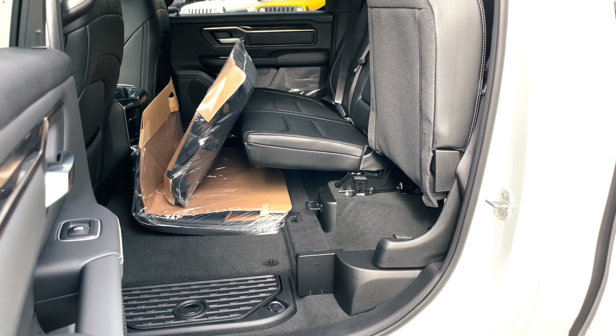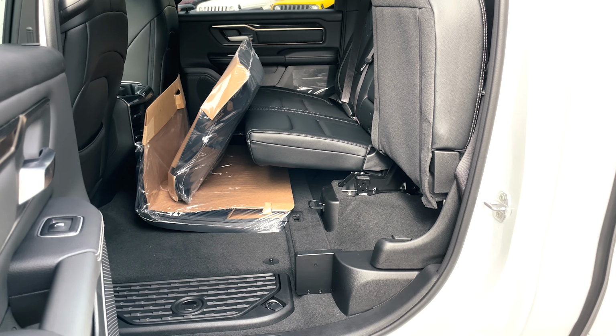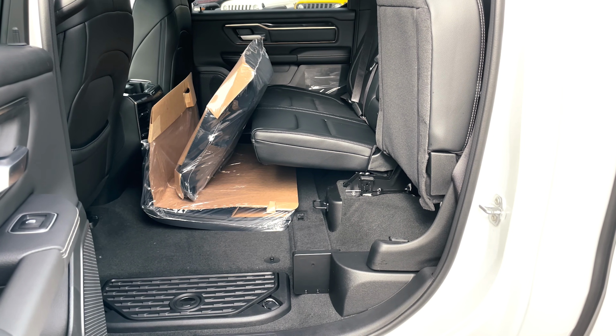And of course, just like any other Ram, the rear seats do fold up, so you have a ton more storage space in the back. If your bed is full for some reason, or if you don't want to use it, you have enough room inside to put whatever you need to.